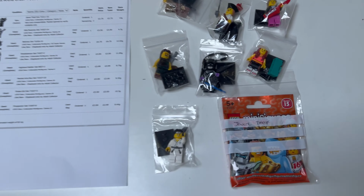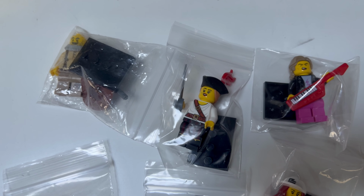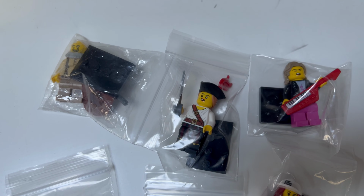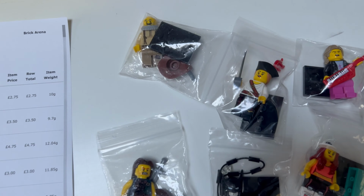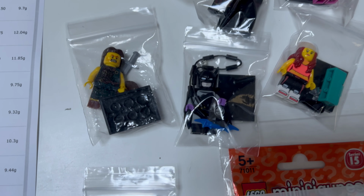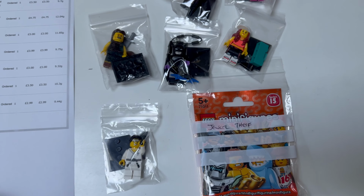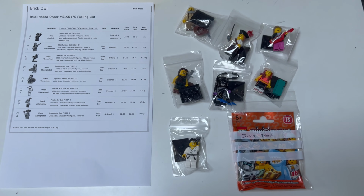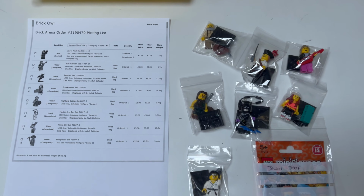We've got a nice little minifigure order going out here. This is courtesy of Brick Owl, and mostly series, what's this, 21 is it? Not the Prospector, but most of the others. Of course, we've got the DC superheroes here as well, and then we've got a series 15 Jewel Thief in there with the rest of them as well. So thanks for the order. This will be getting packed up and ready to ship now.